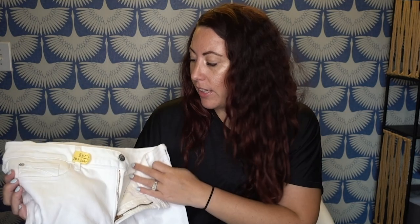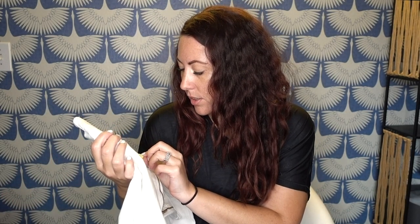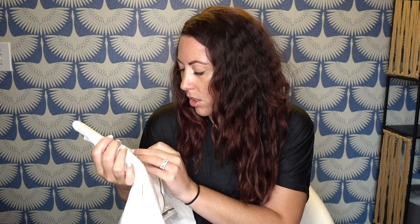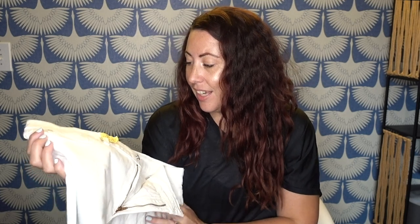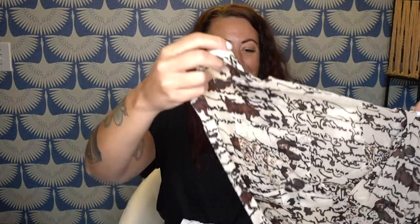More white jeans. What was I thinking? Nicole. These are, it's the dry clean tag. I love when something has a dry clean tag on it. Not Your Daughter's jeans. More of them. And a size 6. And again, I'll sell these on Poshmark. I should send some to ThredUp and see how they do. Maybe I'll send them to ThredUp. No. I do know. I'm going to list them on Poshmark.